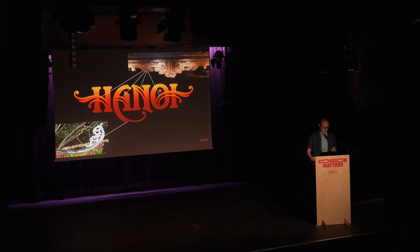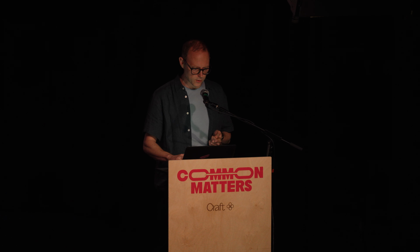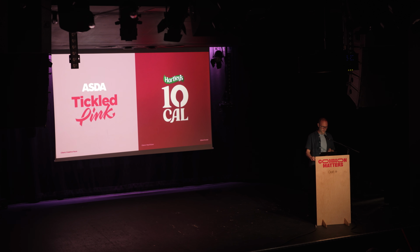So how do some of these approaches and examples look in a commercial setting? So firstly, just two examples of how type can be a vessel for an idea. So with Asda's Tickle Pink charity, we were able to work the breast cancer ribbon into the P, and then we've got the spoon in the negative space for Hartley's 10 cal. So both add in this extra layer of communication.